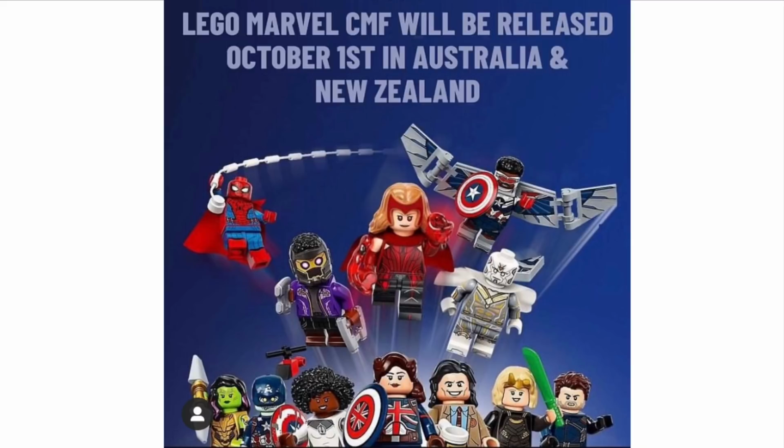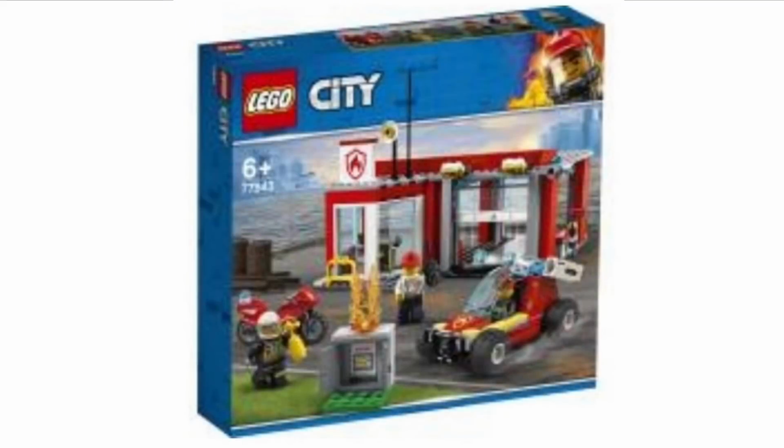And then we also have a brand new LEGO City 2022 set that has been leaked, and this is a completely new set, and it is part of a fire station. So it is set number 77343, and it's recommended for ages 6 and over. So I believe that this is another remake of multiple sets, but they've just put it all in one box. For example, some of the builds and such.